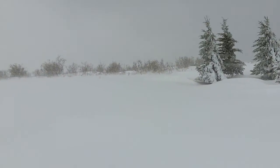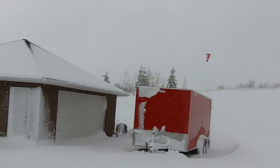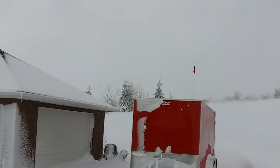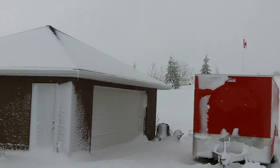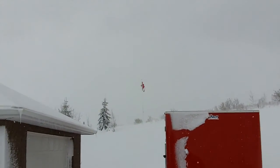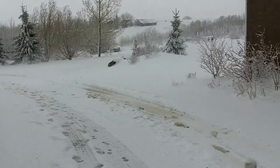So this is what the weather looks like today. The winds are gusting from 60 to 80 kilometers an hour, that's like 40 to 50 miles an hour. You get an idea by looking up here at the flag just how windy it is. I mean, it's really howling out here right now, and it's not very nice. It's only about -2, so it's not really cold.